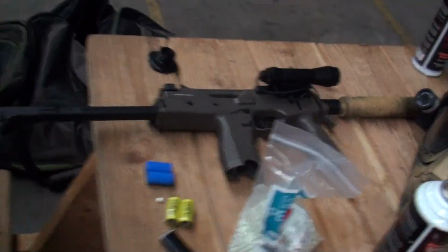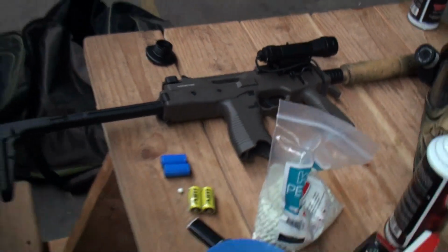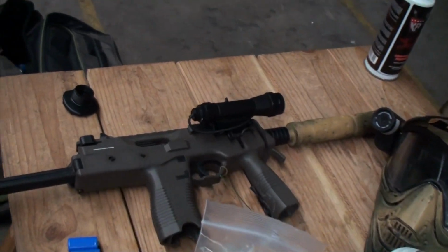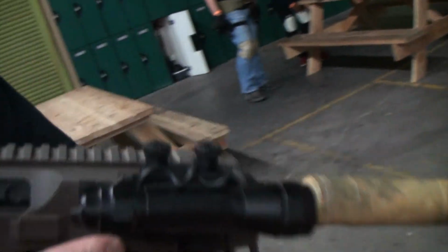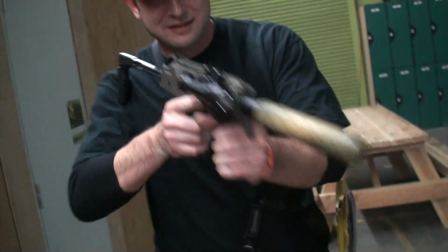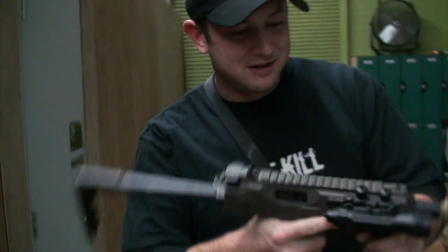I've got the KWA KMP9. Do have a Contour HD. What kind of flashlight are you running on that, Bob? I actually don't quite know. I got a GI one, just wanted something inexpensive. Give me a little flash from the camera here. Oh yeah, that's definitely effective. It's not nearly as bright as Tim's, but honestly, it's really inexpensive, does the job.